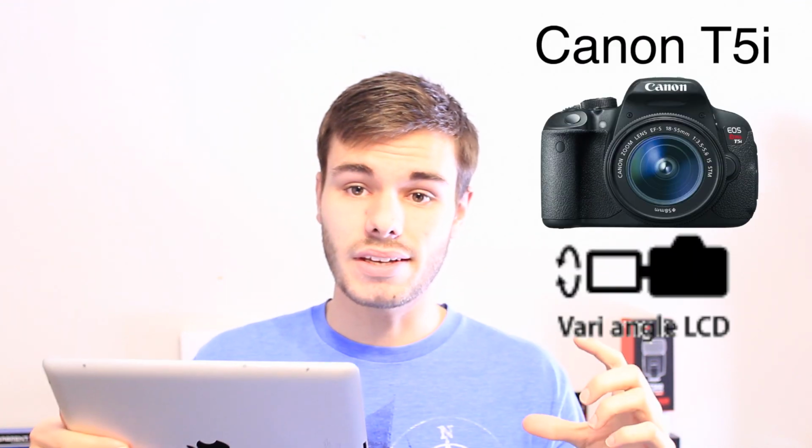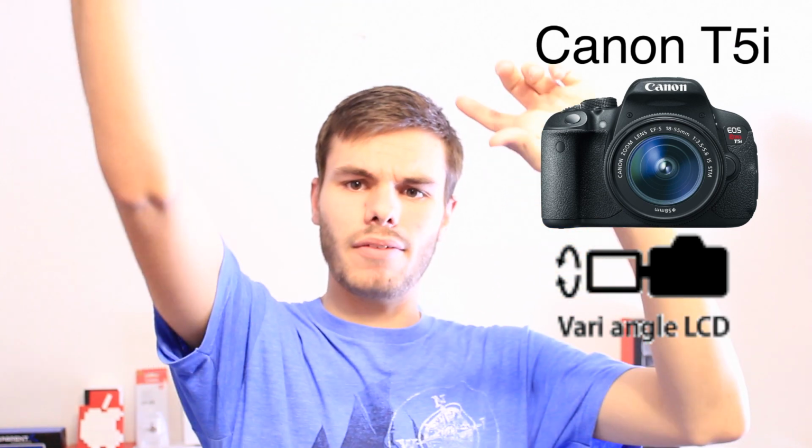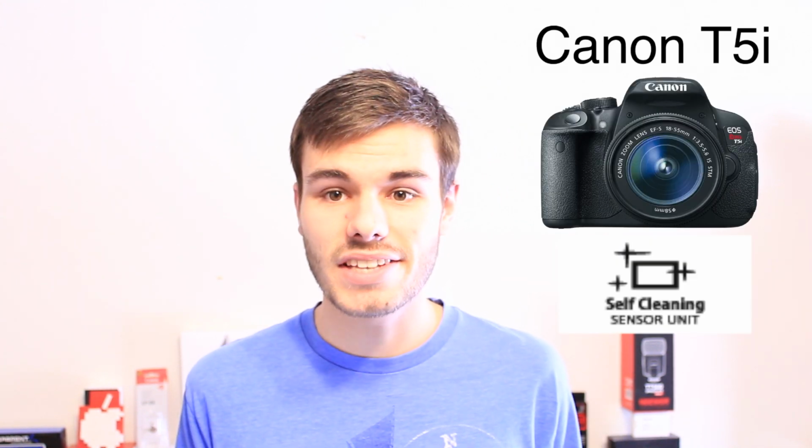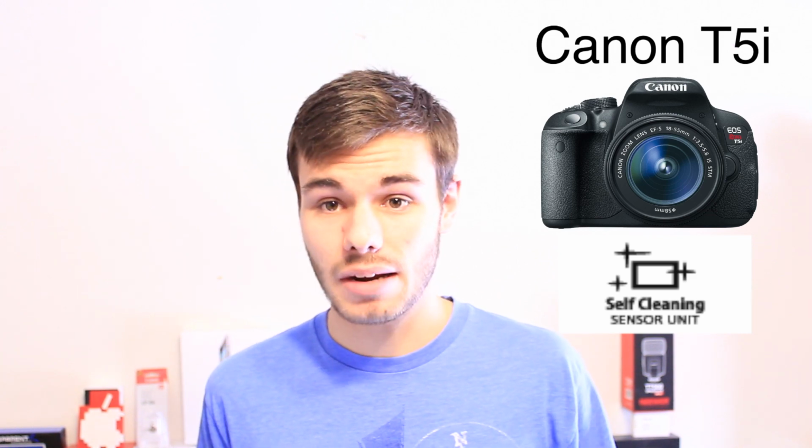The Canon Rebel T5i has a flip out screen, so you can flip the screen out and tilt it above your head and take pictures and see the screen just as you'd see it normally, and you can actually take pictures underneath you too if you are interested in doing that. Whereas the Canon T5 doesn't have that feature. The Canon Rebel T5i has a self-cleaning sensor, so if you're interested in not cleaning your sensor or not possibly messing up your camera by cleaning it yourself, it does have a self-cleaning sensor, which works pretty good. And of course, the Canon Rebel T5 does not have it.